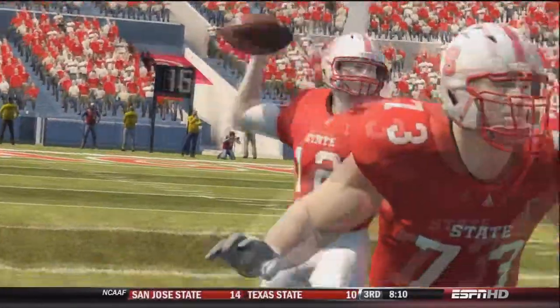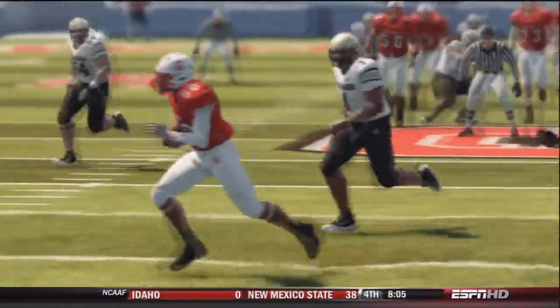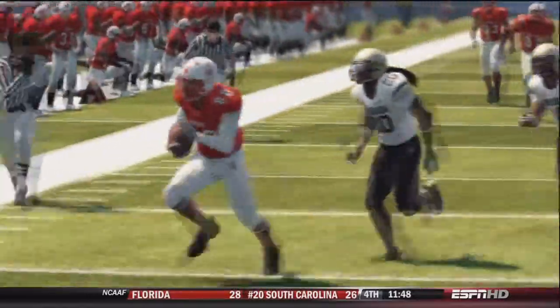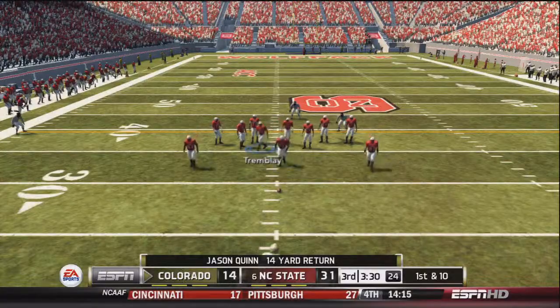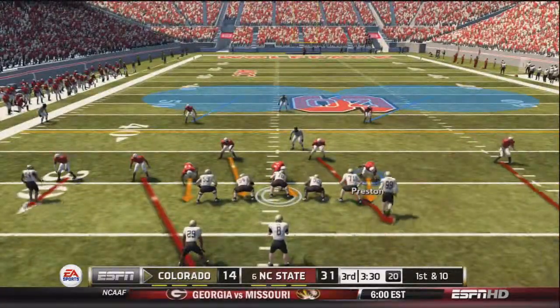What a brilliant play action play. Actually, whenever I was playing this play, I didn't mean to press B, but luckily I did press B, and Lane scores that beautiful touchdown for us, as the Wolfpack again take a nice 17-point lead, actually about midway through the third quarter.